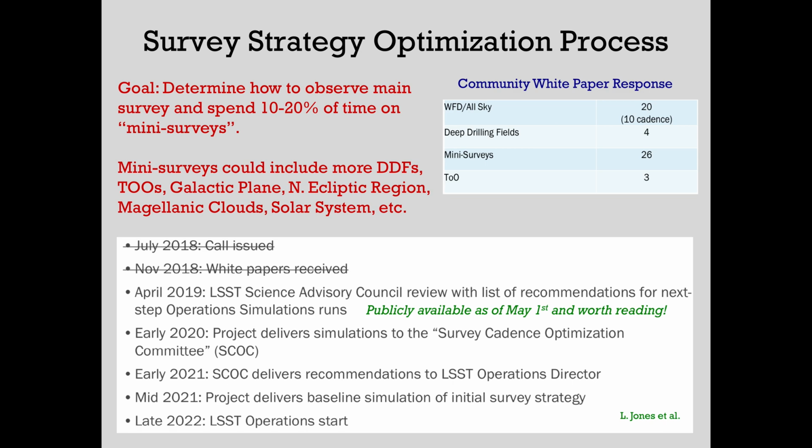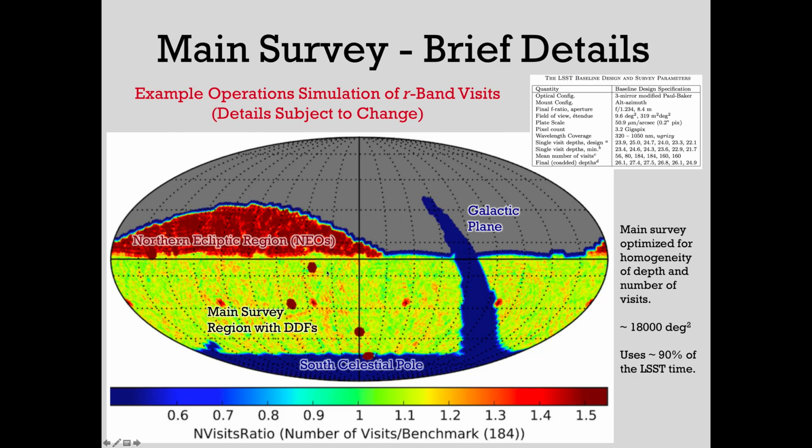And so the idea here is that no decisions have been made based on all these white papers so far. And by the way, here is a list of all the white papers. There were roughly 50 white papers received from the community. No official decisions have been made. What's going to happen is they're going to take the first round of recommendations from the Science Advisory Committee. They are going to run operation simulations similar to the operation simulation that I was showing you back here, to determine if the various proposals for LSST observations that people have put forward in these white papers are technically feasible and how well they indeed achieve the science that the proposers wanted to achieve.